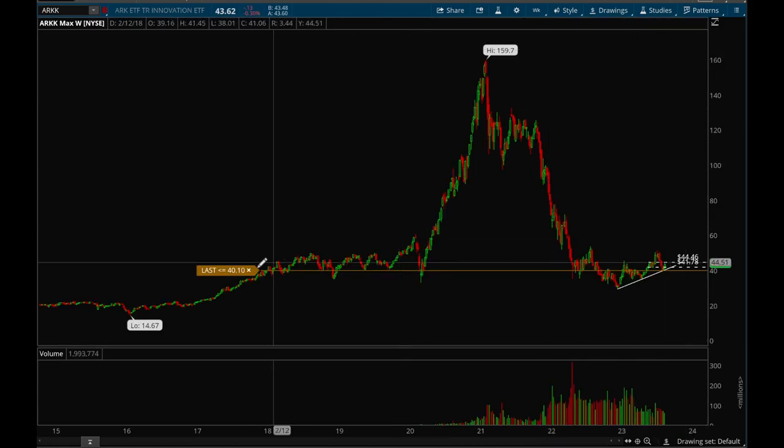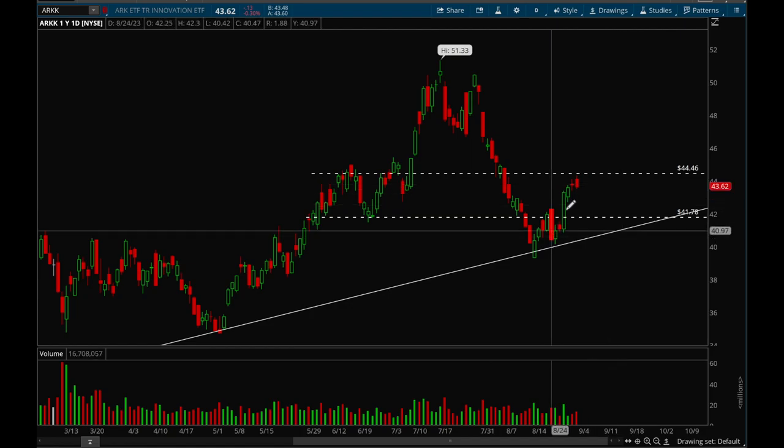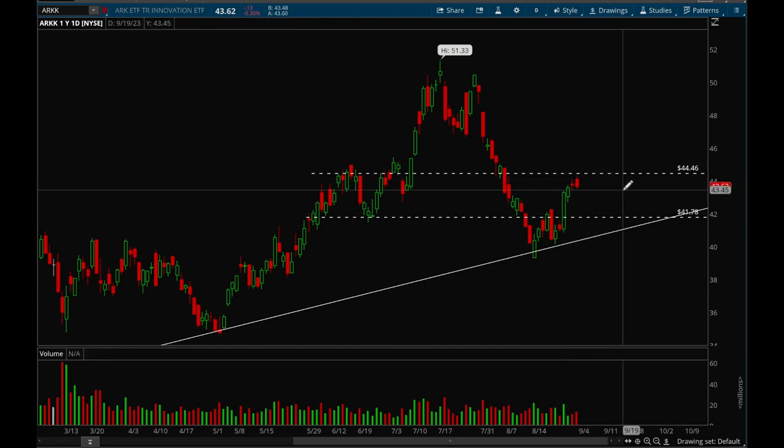We'll just take a look at ARKK. Take a look at the daily chart. So this one had a really nice rally this week, right? And it's been holding really strong. It's definitely a little bit extended here now, and you want to see some consolidation. But after that consolidation, I think very good chance that we see that 44.5 level break again, and then this one continues to rally hard.